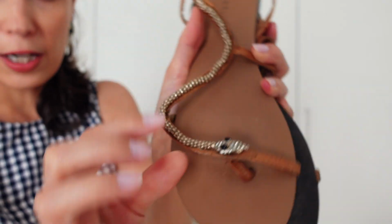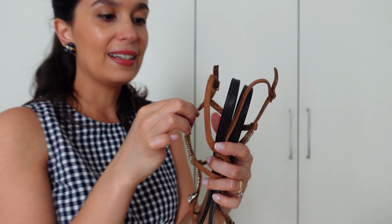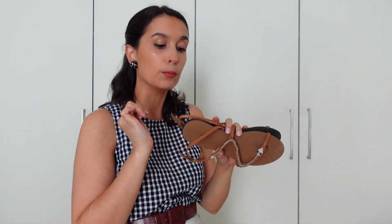I got this for my honeymoon, but I think maybe a year before, so this is probably 7 years old. I wish it looked a little bit better, but I've worn it so much. You can see there's threads coming out, the soles are really worn out. One of my nightmares would be if this broke and I wouldn't be able to wear it again, because I love this design so much.